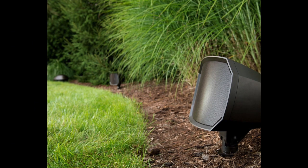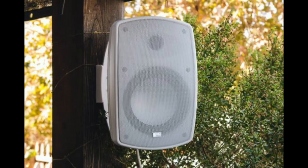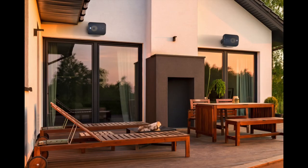There's still the old standby wired ones that do a really good job. They're hardwired, so they're very reliable. You generally attach them to the house, either on the fascia boards, or you can put them on posts and structures of patio covers. You can wire them in there.